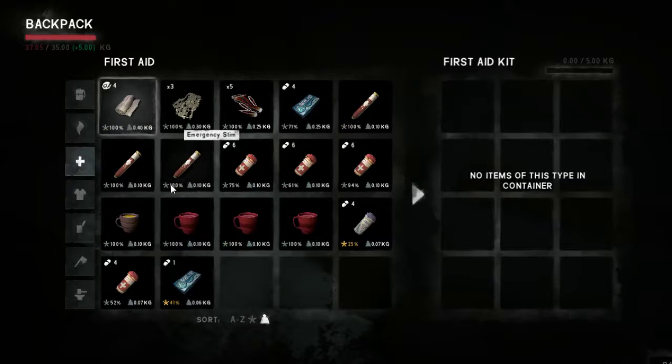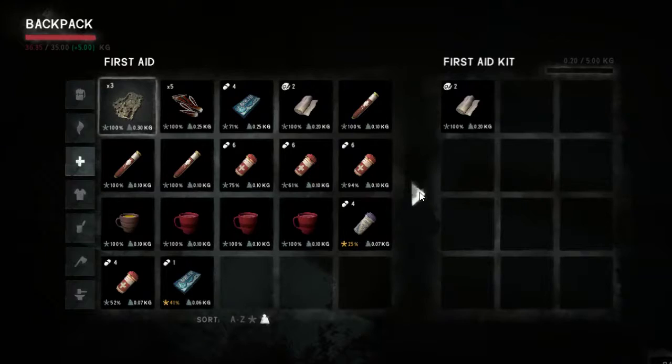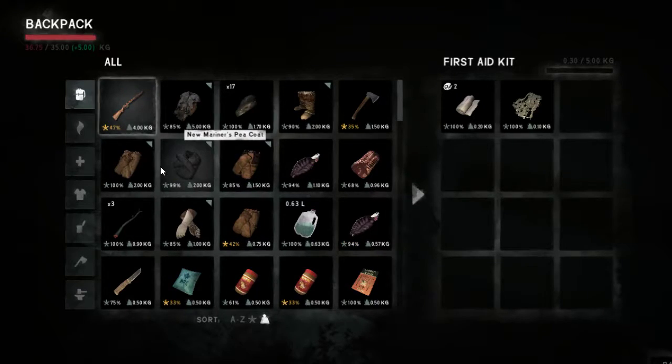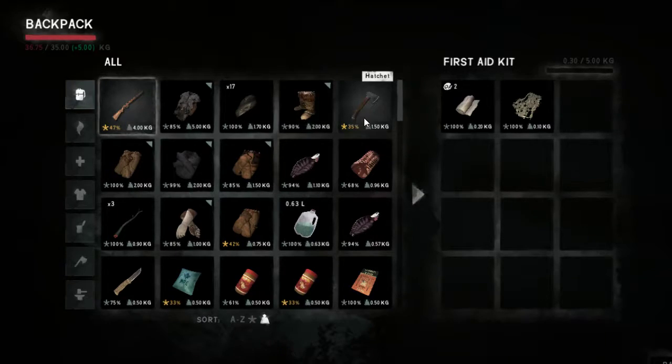So let's look at our first aid stuff. We don't need all these bandages. Oops. Old man, weird wound dressing. And we have a lot of prepared reishi mushrooms. Only quarter of a kilo. So overall, the heaviest stuff we have is 17 charcoal, our hatchet, which we need to sharpen.